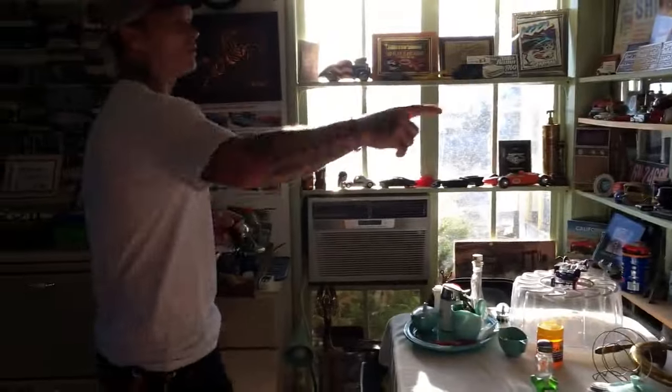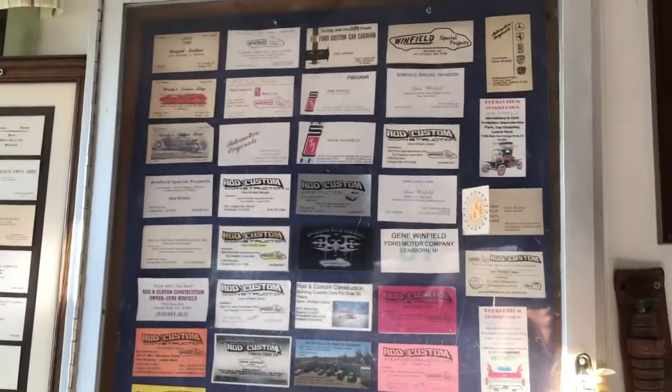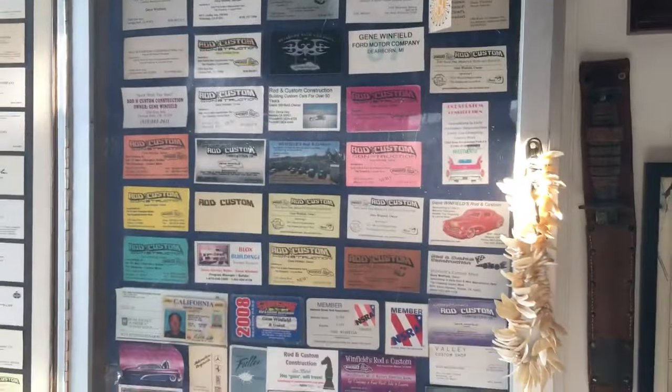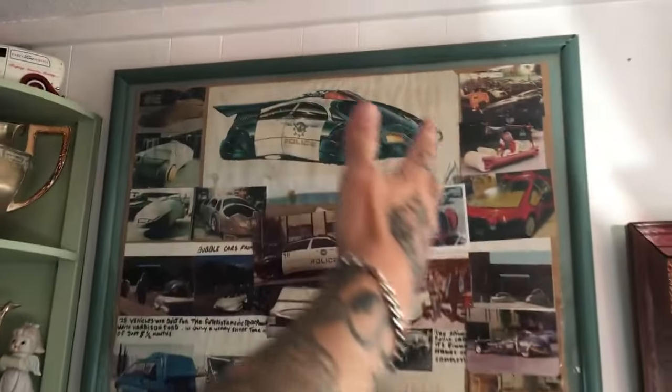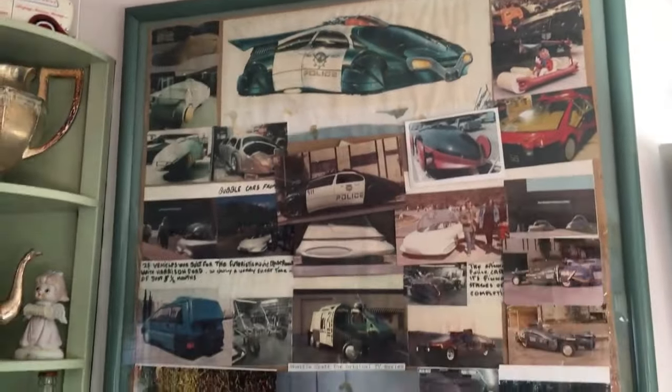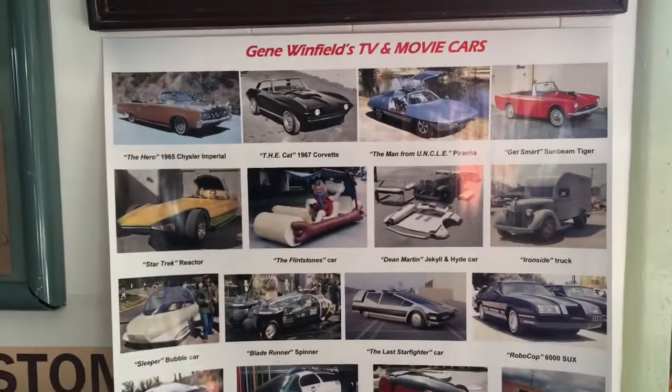He showed me all his business cards over the years, like crazy. How many business cards, I mean, he's been in business for a long time. Over here are pictures of the car that he made for Back to the Future, the cop car. It's just so hard to believe. It's hard to fathom all the cars you made.